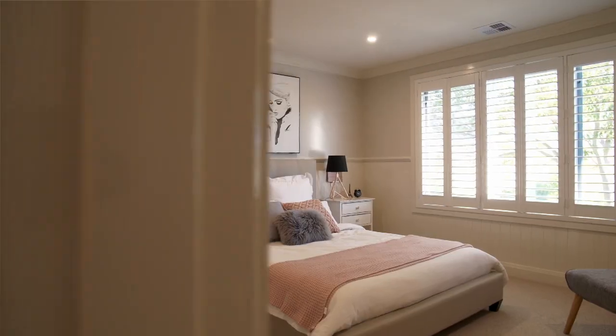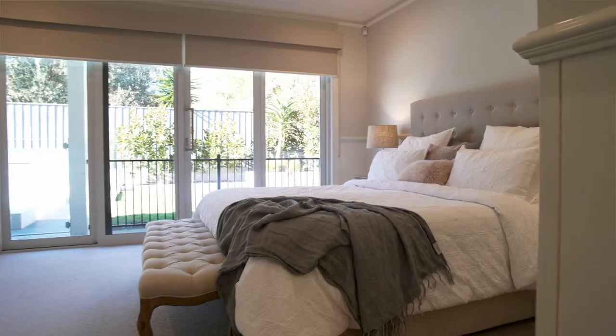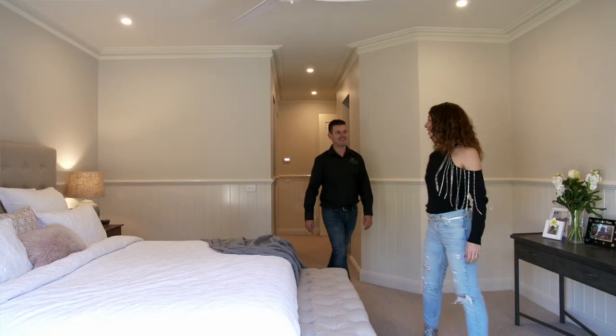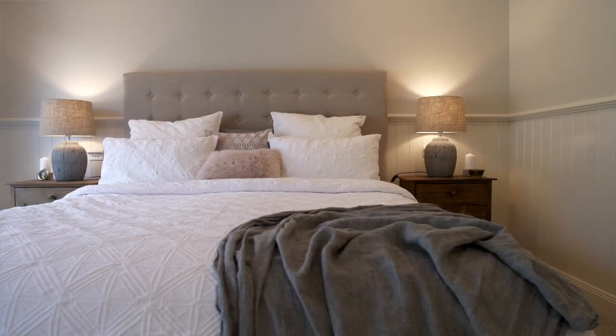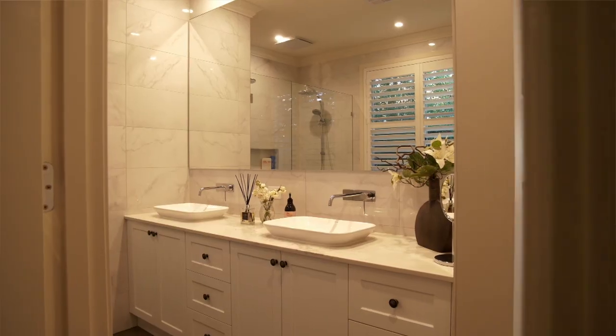How many bedrooms are in the home? So there's five in total. Yeah, so the master is completely separate from the rest of the house. It's at the back of the home. It has a view of the pool. The ensuite is separated from the master bedroom by the two walk-in robes.